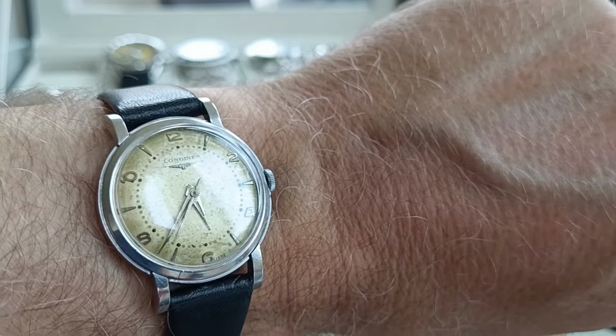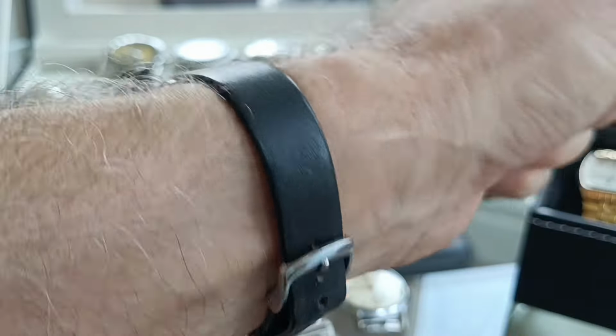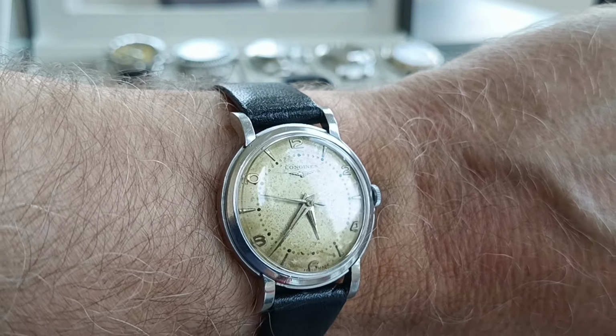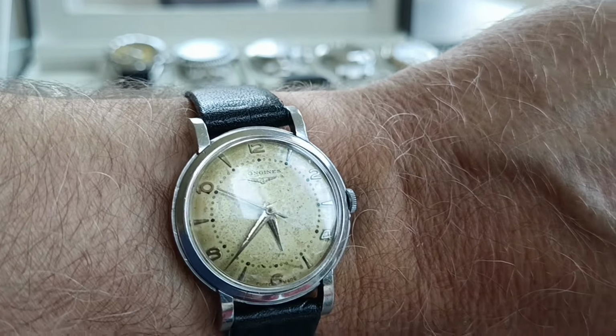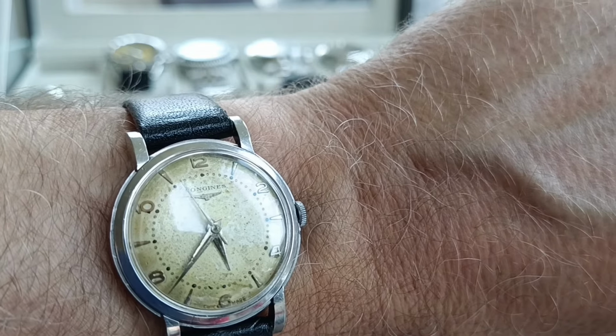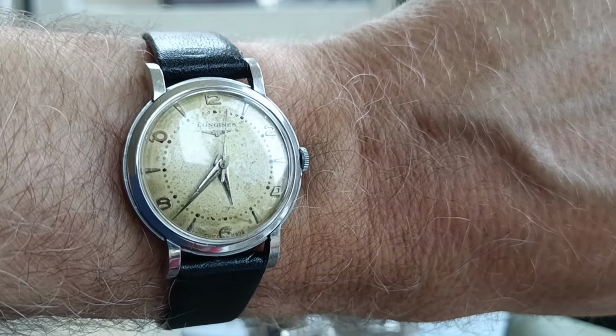And it does seem to be working okay now. So hopefully that's fixed the issue. If in doubt, hit it with a hammer. No, I didn't hit it with a hammer, but I did give it a couple of sharp knocks on the back. Not overdoing it, but it seems to have done the job.